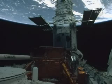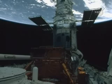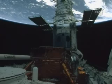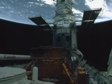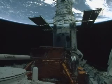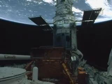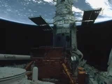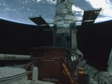This view of the Hubble Space Telescope in Shuttle Atlantis' payload bay comes as the vehicle flies 350 miles above the western Pacific Ocean. On board Atlantis, the crew members are a bit more than 20 minutes away from the scheduled start of their 8-hour sleep period, at 7:31 Central Time tonight.